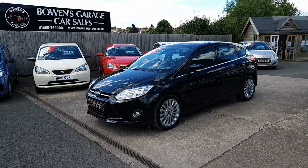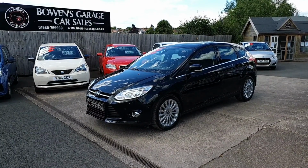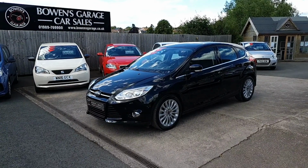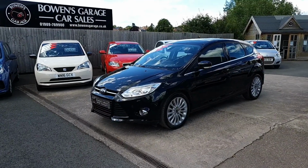This is our latest arrival, 2011 on a 61 plate Ford Focus, 2 litre diesel. It's the Titanium X model and it has an automatic gearbox. Finished in Panther Black Metallic and it's covered 49,000 miles from new. We'll have a look around.